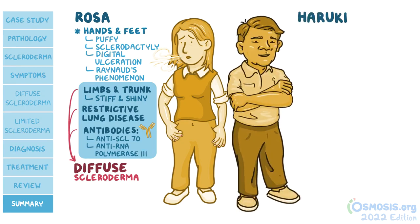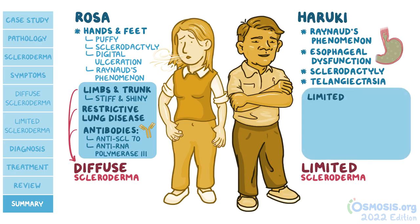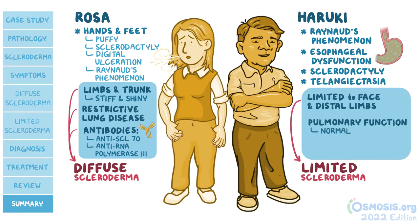Haruki also presents with the symptoms of scleroderma: Raynaud's phenomenon, esophageal dysfunction, sclerodactyly, and telangiectasia. A clue that he might have limited cutaneous systemic scleroderma is that his skin lesions were limited to the face and distal limbs. And because pulmonary function tests are normal and blood tests showed anti-centromere antibodies, we could confirm this diagnosis.